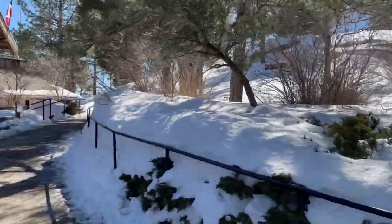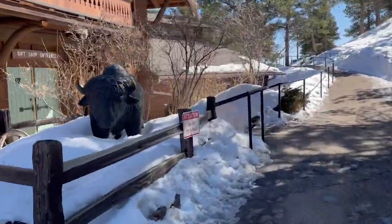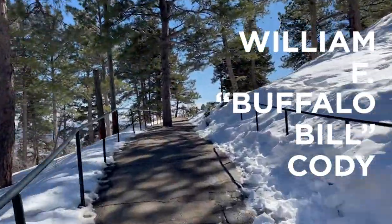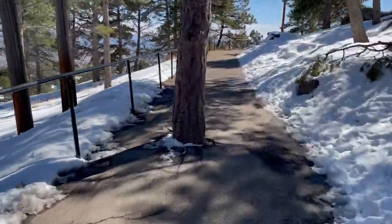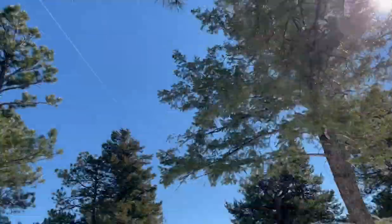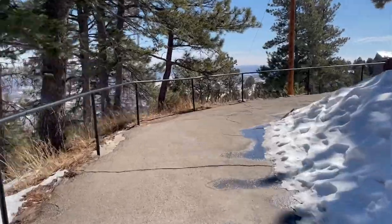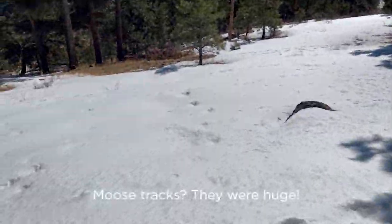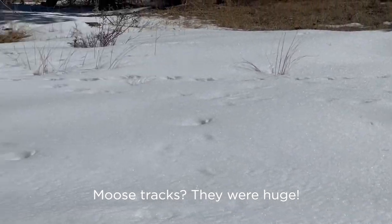I admit, I didn't know much of anything about William F. Buffalo Bill Cody before I came here. I'll read some things found on the various signs around the grounds. He advocated for American Indians and women's equal rights. He called for preservation of the bison, wild animals, and wild places like the Grand Canyon.